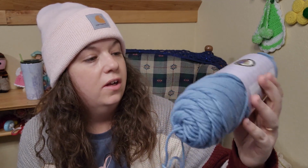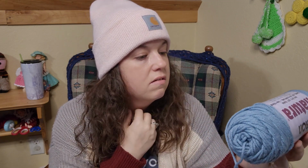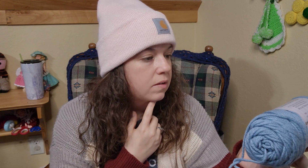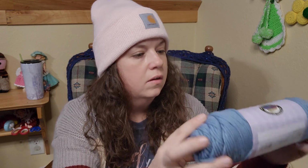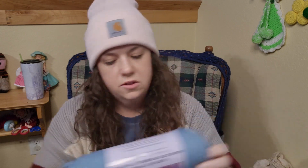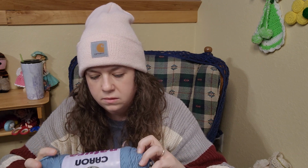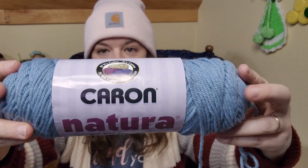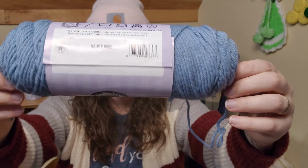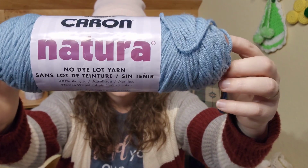Karen Natura. No dye lot yarn. 100% acrylic. 4-ply. It is 3 ounces, 85 grams. I don't see yardage. I really don't see the yardage. The color is azure. I don't know how to pronounce that, but wow, it doesn't have a yardage on it. Unless you guys tell me if I'm missing it. Yeah, I looked again and I don't see yardage on that at all.